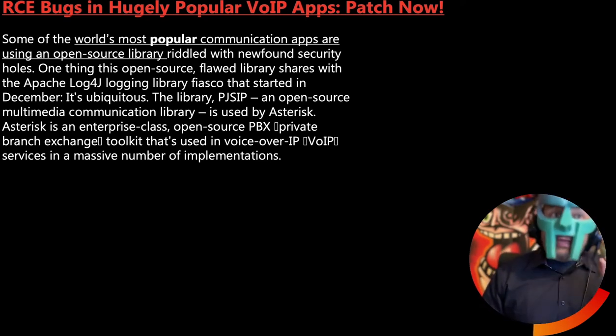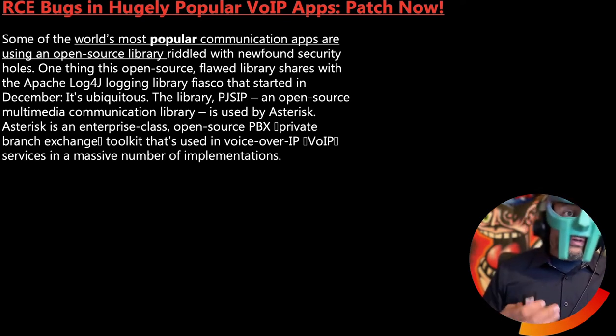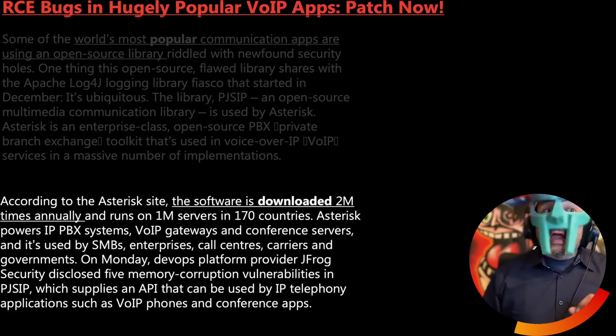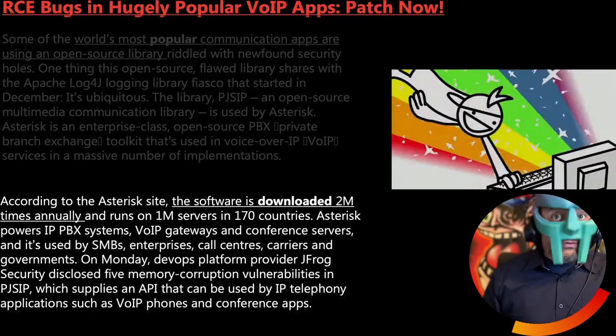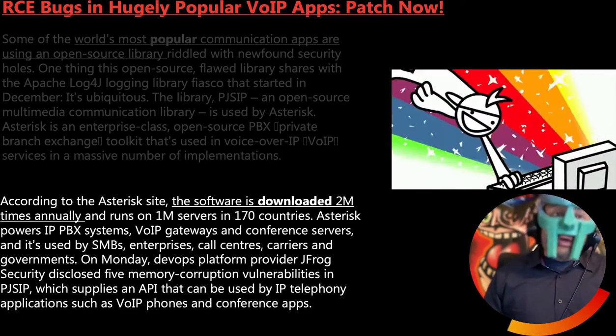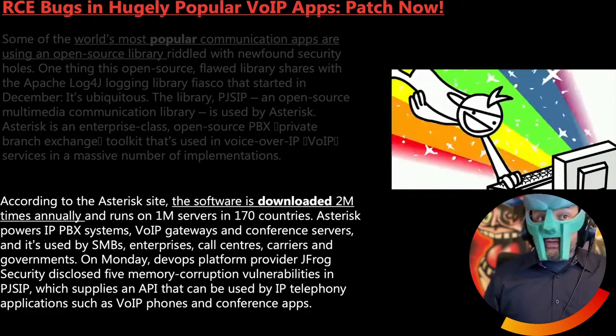The library, PJSIP, which is an open source multimedia communication library, is used by Asterisk. Asterisk, on the other hand, is an enterprise class open source PBX or private branch exchange toolkit that's used in voice over IP services in a massive number of implementations. According to the Asterisk site, the software is downloaded 2 million times annually and runs on 1 million servers in 170 countries. Asterisk powers IP PBX systems, VoIP gateways, and conference servers, and it's used by SMBs, enterprises, call centers, carriers, and governments.